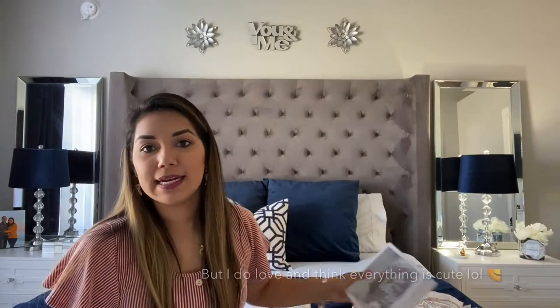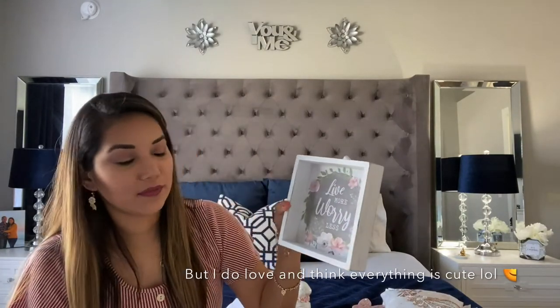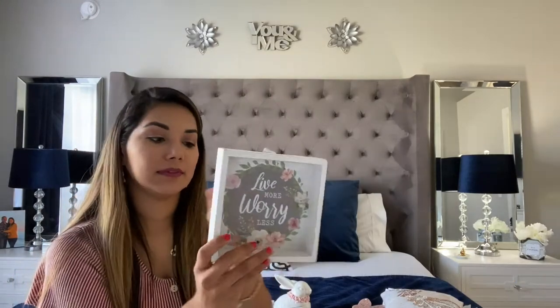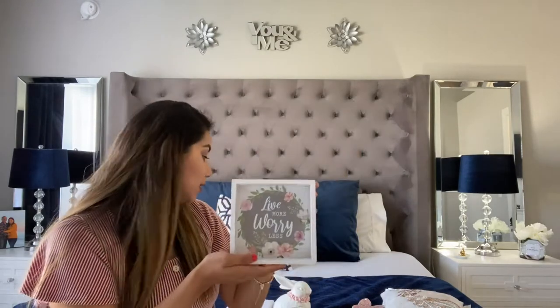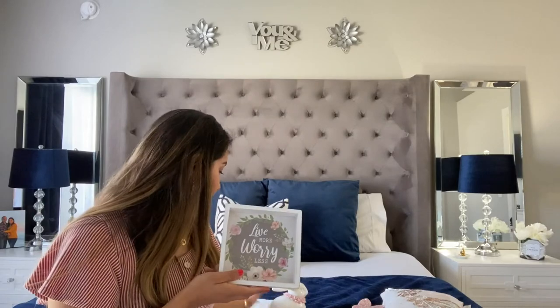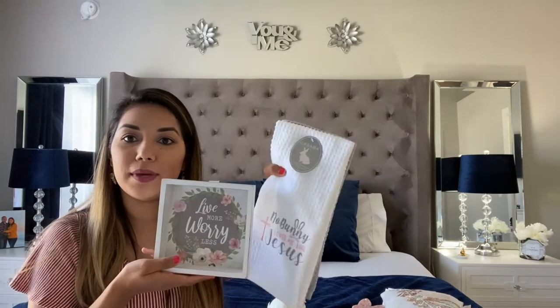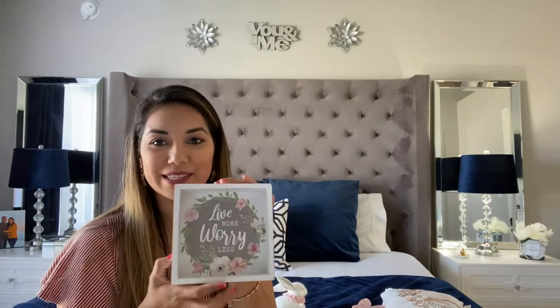Now from Burlington, I bought this cute sign. It says "Live More, Worry Less." This was $4.99 at Burlington. And I love the colors, because it's gonna go well with my kitchen things that I bought, like the bunny here and the towels. It has the gray and the pink. So I thought this was cute as well.